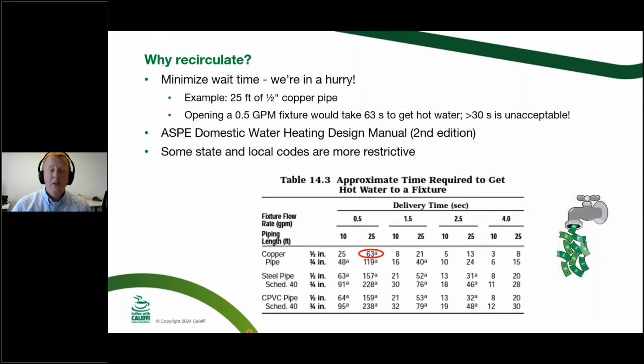All right. So another reason why we recirculate beyond conserving water is to basically appease the masses, right? We're all used to Amazon delivering the next day. We click on a button on Netflix and we're watching a movie right now. My kids don't even know what commercials are anymore. They have absolutely no patience whatsoever. So the fact is that we want hot water right away. We don't want to sit there and wait. And a lot of times when we start looking at code requirements for the different types of buildings and the different areas that these buildings are in, it is going to be dependent on one of two things.